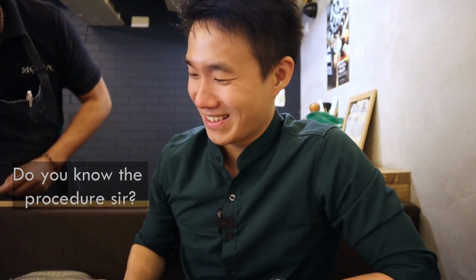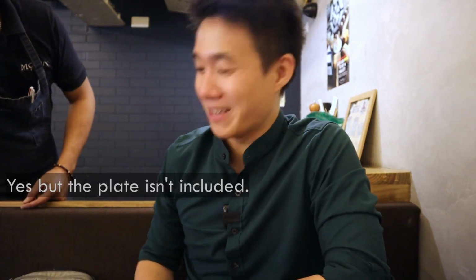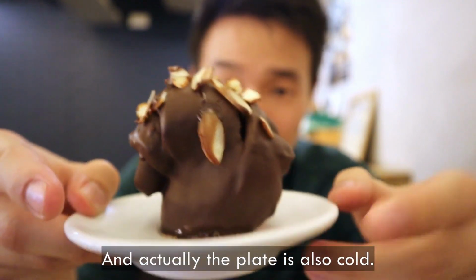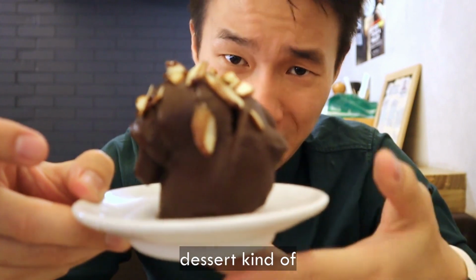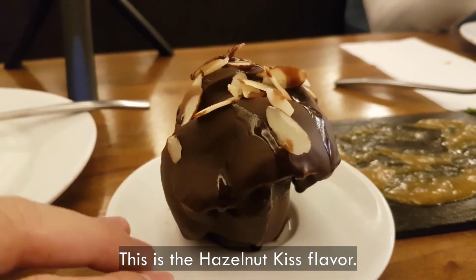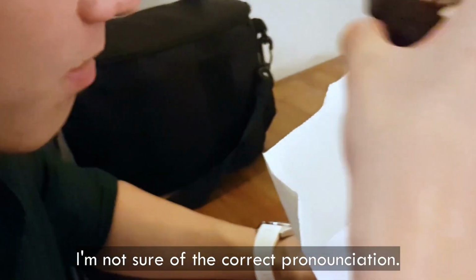Pinapakpak. Alam niyo na yung procedure, sir? Oo. Papasok dito, no, sa bag. Ilalagay niyo lang. Thank you. Ito yung German Schnibbel. Actually, malamig din yung plate niya, so it's perfect for dessert kind of food. And yeah, meron silang binigay na hammer, kasi i-hammer natin to. Ito yung hazelnut kiss na flavor. Pasok na natin sa bag. Ang German Schnibbel. Not sure kung ano yung pronunciation. Pero yun.